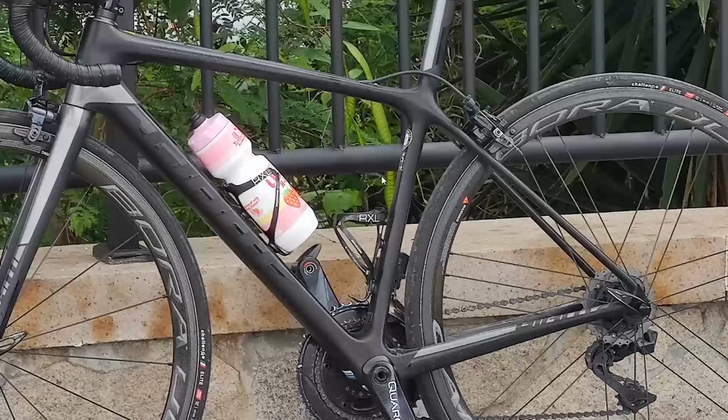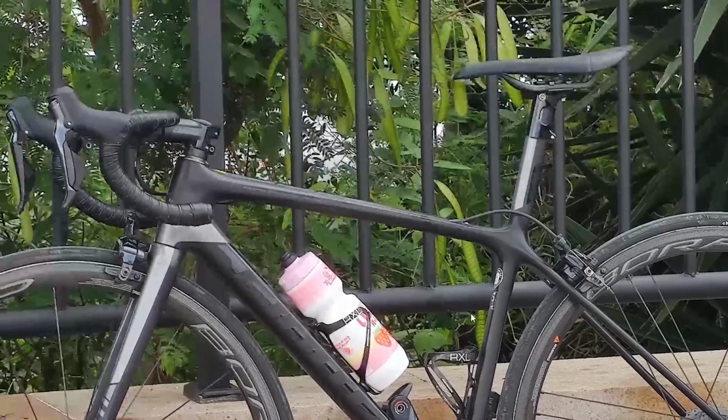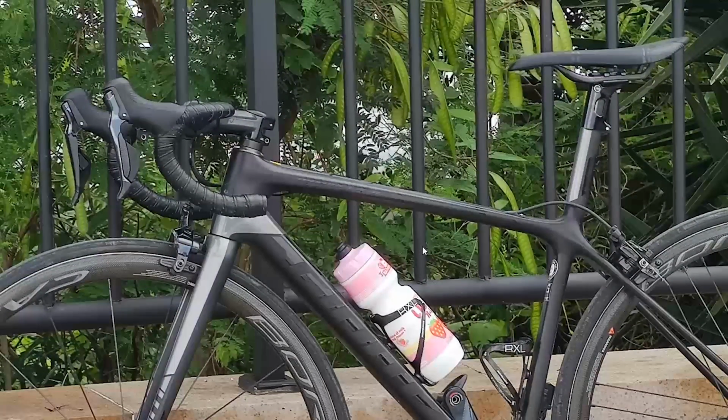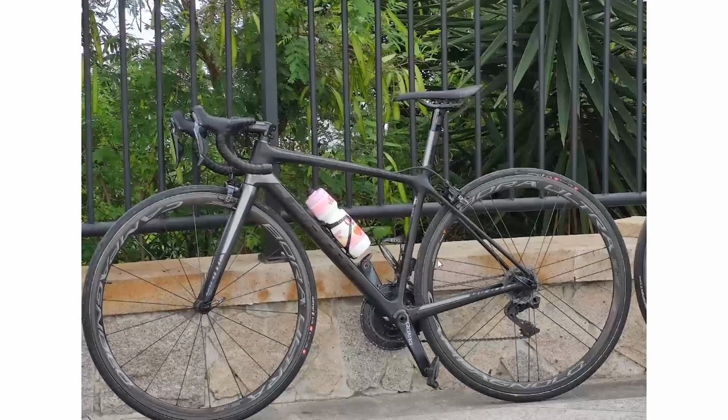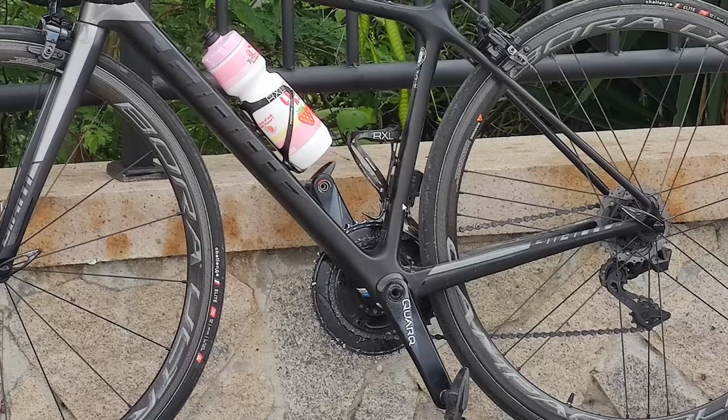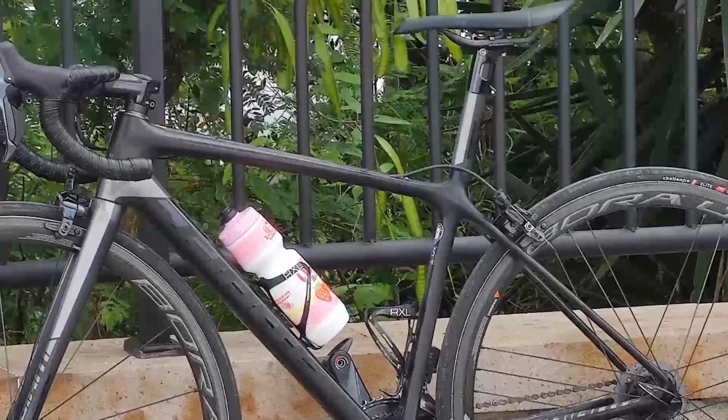A pretty low-key baller looking Giant. This looks like it can slay some mountains, right? Looks pretty light. We've got some Bora Ultras on there. Again, a pretty light wheelset. Quarq power meter, it looks like, so the guy's not poor. 165mm crank lengths on the SRAM stuff. If it's Red, it's 165. I know because I use it.